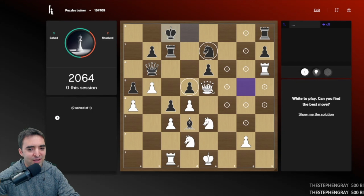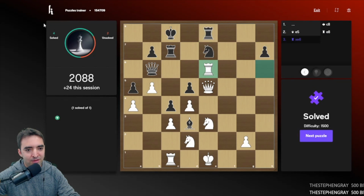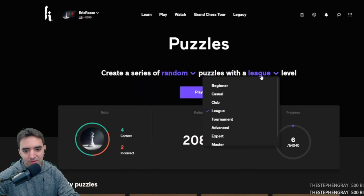I'm going to try queen e5. I think this is most convincing. Although then there's knight g6, rook takes g6, removing the defender of the rook. And now we take. There we go. Okay, so upping the level. Oh, that was league. Okay, so this was sub 1,000, 1,000 to 1,200, 1,200 to 1,400. Oh, that was 1,400 to 1,600. Now tournament, I believe, is 1,600 to 1,800.